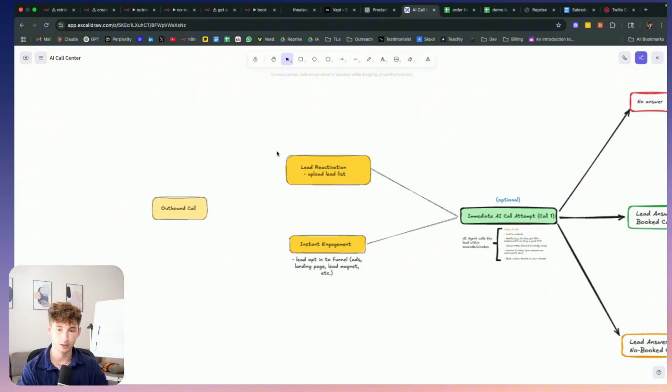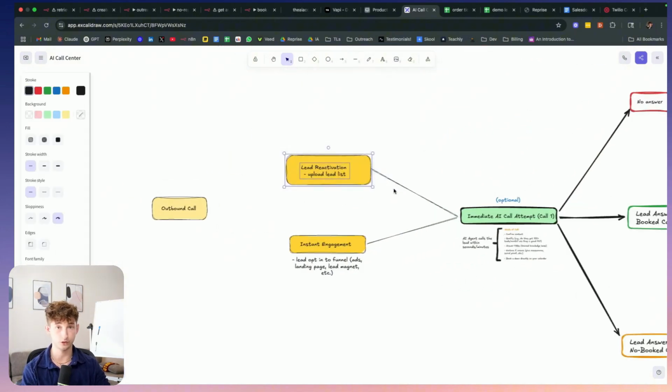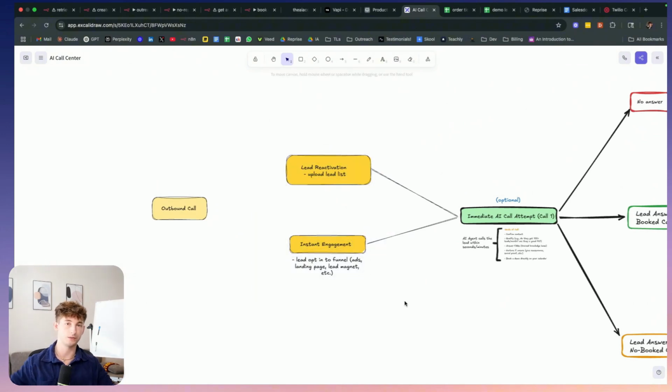But okay, so we have the lead reactivation, which is just where you're going to be uploading a lead list, or the instant engagement. So hypothetically, if you're running Facebook ads or you just receive a bunch of traffic to your website and people are giving out their information like their email, phone number, and you want to contact them, well, you could do so through here. So that's where this AI call center is going to come in handy.